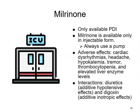It's only available IV. This must always be given via pump. Look at the adverse effects on this one: cardiac dysrhythmias, low potassium, thrombocytopenia, and it can affect the liver. Lots of interactions specifically with some of the other meds for heart failure.